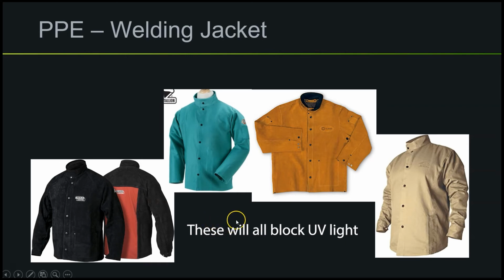And then you have these welding jackets that almost just appear to be long sleeve shirts, those are for your lighter duty welding processes. So you can even use these with MIG and definitely with TIG. But you just want to make sure that you've got the right welding jacket for the work that you're doing.